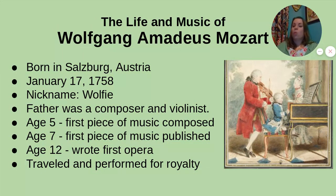So that's quite a long time ago, just like when we talked about Beethoven. That was a really long time ago. But January 17th, so he has a winter birthday. His nickname growing up was Wolfie. Wolfgang Amadeus Mozart. That's quite a mouthful. So they called him Wolfie for short, his siblings and his parents.